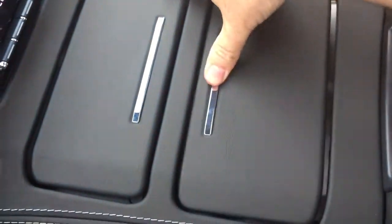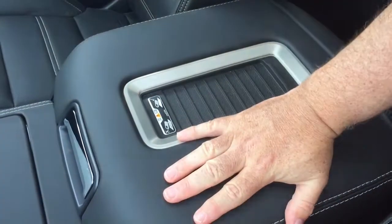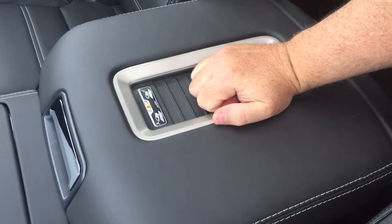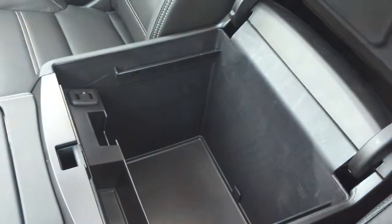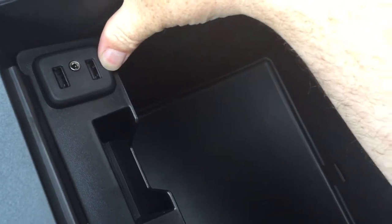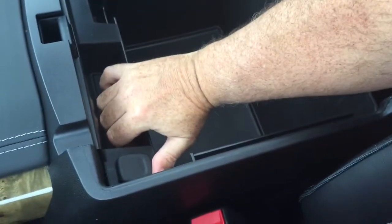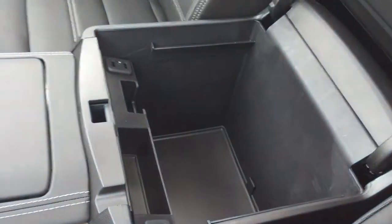Cup holders here. Got the key fob placed in there right now because, yes, this one is a push-start ignition. Beautiful leather-wrapped armrest with a wireless charging dock. So if you have a compatible smartphone, you can just plop it right down there and you can charge it up if you did need to do so. On the inside, you get a pair of USB ports. You've also got auxiliary, and you have 12-volt power. And there is some more space there for your storage.